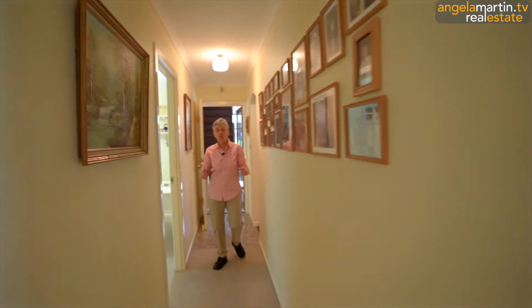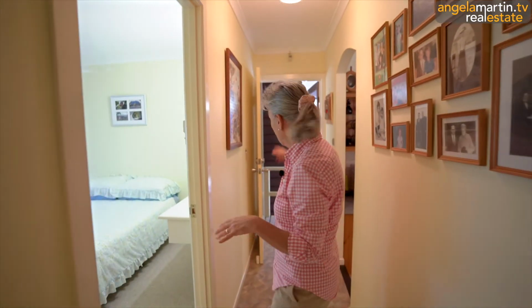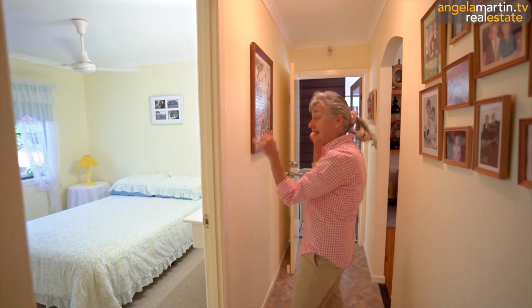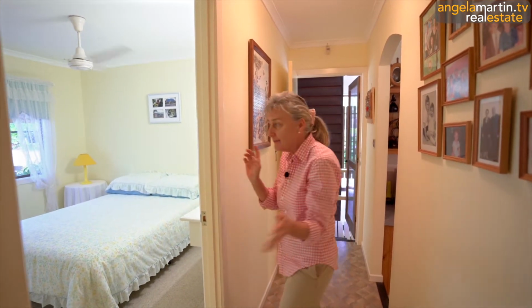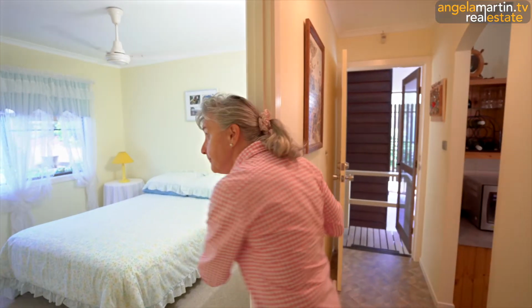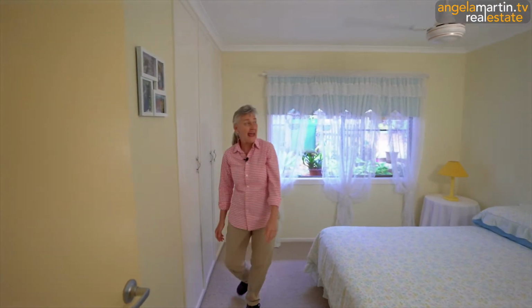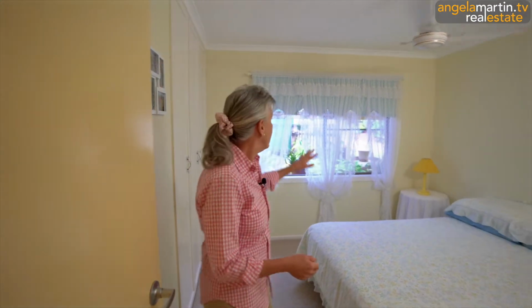So there's lots of different ways that you can get into this hallway corridor. One is from the kitchen, one is out here, which has got a brilliant, great big utility space and carport, but we'll have a look at that. So, big bedroom, all has built-in robes, and again, nice and light.